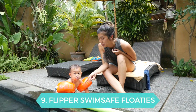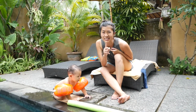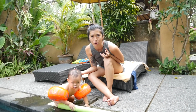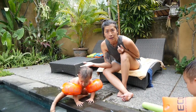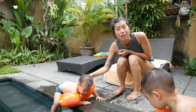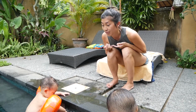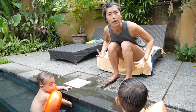Number 9, Flipper Swim Safe Floaties. Now these I have found are the best floaties I've ever come across because they're different. These ones actually have foam inside as well as being inflatable, so it gives you that double floating effect. With babies I've always found it hard to find the right floaties, because standard ones like these, I find they just don't fit on the arm properly, especially if you've got a slim baby like this one. When you put them in the water, they just face plant forward and drink all the chlorine, which isn't really pleasant. So these ones keep them afloat and keep their head up as much as possible because of the foam inside that helps them float even better.